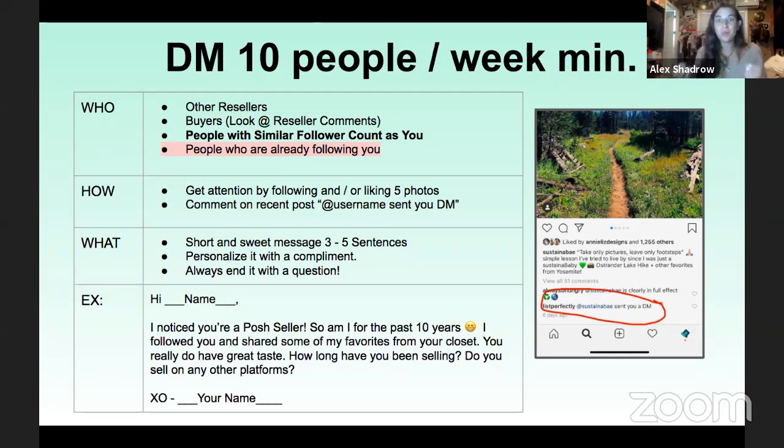Now, what does this actually mean? It means that there's real people out there that really want to connect with you. Pretty simple. So make sure you're actually engaging with them. But like I said, don't bite off more than you can chew. Pick 10 people a week to message.